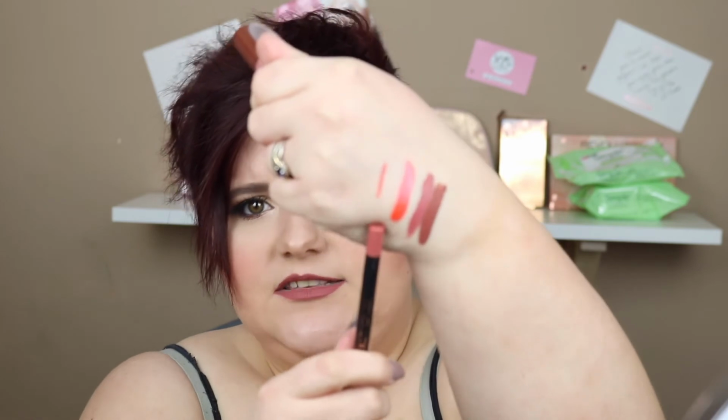The pencil is creamy, and that's what the pencil looks like. It's just a creamy colour. And then the lipstick does go on a little bit streaky, but when you build it up and finesse it into your lips, it looks beautiful, and that's the colour right there. I absolutely love this as a pair because this comes as a pair. It's called Original.